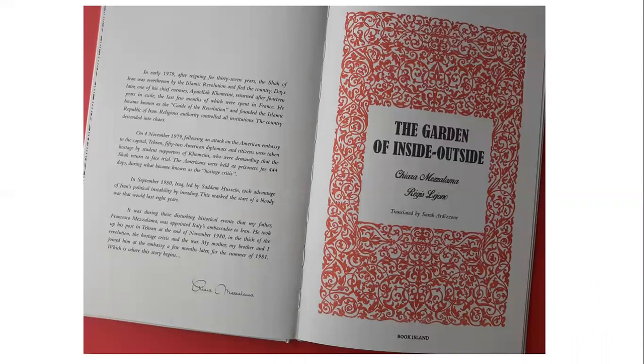Here, just on the title page, we have a little synopsis of the history of Iran from where they went. But for our purposes, what we need to know is that during these disturbing historical events, the author's father, Francesco Mezzalama, was appointed Italy's ambassador to Iran. He went at the end of November in the thick of a revolution, hostage crisis and war. And then her mother, brother, and the little girl we have here joined him at the embassy for the summer of 1981, which is where this story begins.